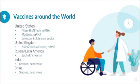The Russian Sputnik V and US Johnson & Johnson vaccines use adenovirus vectors to transfer the spike protein gene. Lastly, the Chinese-made Sinovac and Indian Covaxin are both inactivated virus vaccines. Elsewhere, antigen-based vaccines are being developed.